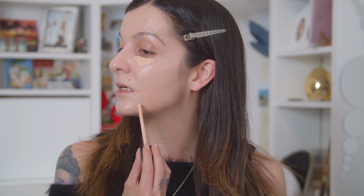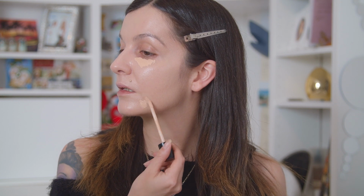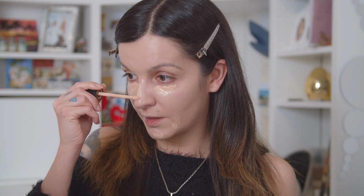And, you know, I kind of want to put the concealer a little bit here, there, and there. Just where the foundation did not give me enough coverage, I'm also going to put it a little bit in the middle of my nose, because I feel like my nose kind of eats this product up just slightly. Okay, so let's blend it out.